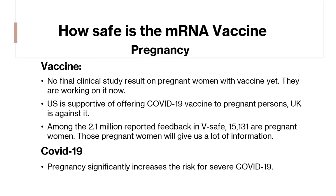Should pregnant women get the vaccine? There's no final clinical study on pregnant women with the vaccine yet. They're still working on the clinical study. The US is supportive of offering the COVID-19 vaccine to pregnant women. The UK is against that. The reason the US is supportive is that if pregnant women get COVID-19, it increases the chance of severe COVID-19 dramatically. And so far, there's no report of the COVID-19 vaccine causing problems. So they said, talk to your physician. If you have a high chance of getting COVID-19, you should get vaccinated. If you have no chance, you can hide at home.